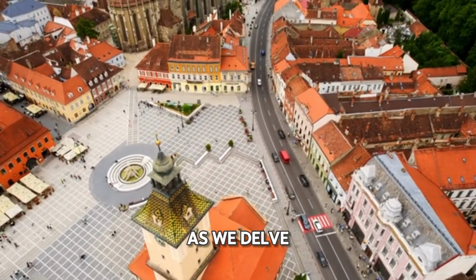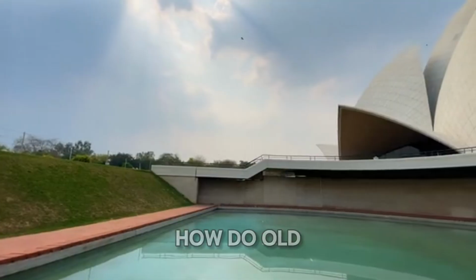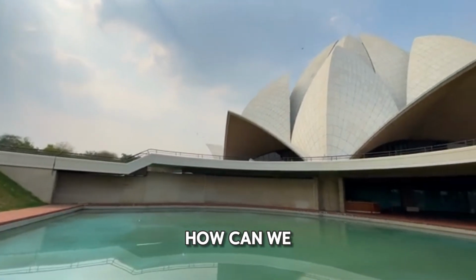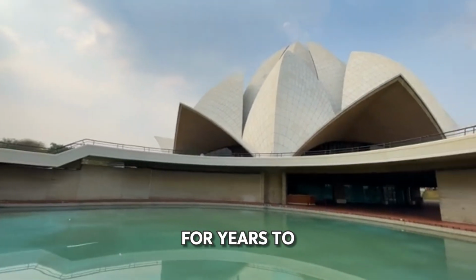Join us today as we delve into the intriguing question: how do old buildings stay upright? And more importantly, how can we ensure they continue to do so for years to come?